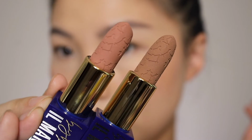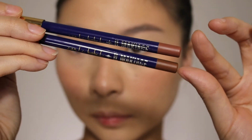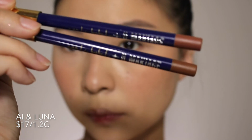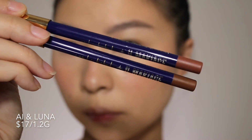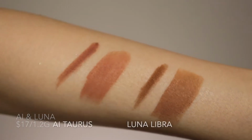Look at the little imprint on the lipstick. That's so, so cute. These are the lip pencils. It is your traditional lip pencil that you need to sharpen up. It's not a twist up, it's a sharpen up lip pencil.